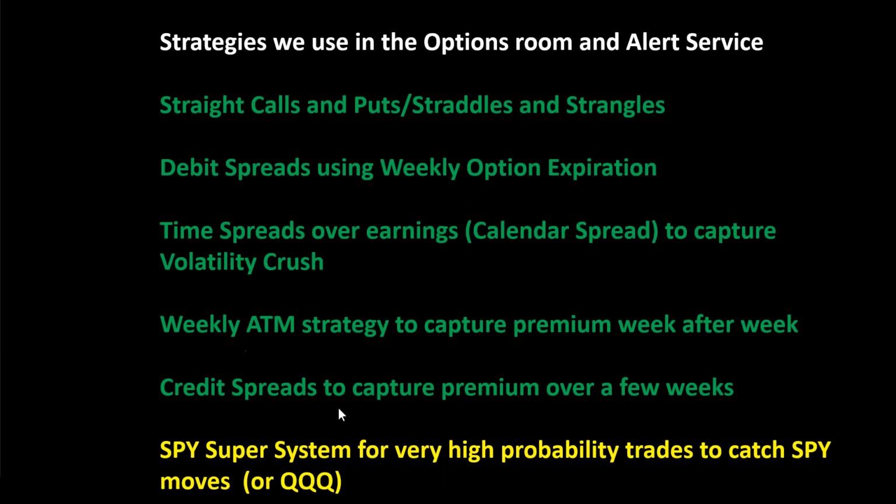So we do credit spreads, capture premium. Everybody usually knows about credit spreads. And then we have what's called the SPY Super System high probability trade setup. So the SPY Super System methodology. This is where we're using the SPY Super System chart to trade the SPY, the Qs, the Russell, right? And also futures, ES and Q, or stocks. You can trade any stocks.